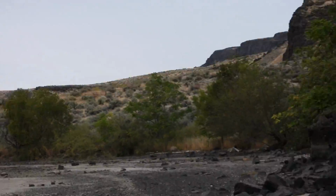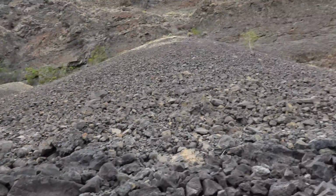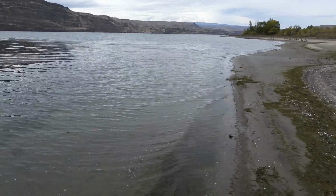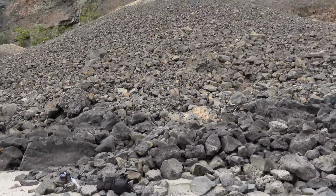And then here's what this side looks like. Piles of rocks. I've been here before, but the water is a little bit lower. It's about the lowest that I've seen it. So the reservoir is, they do have it a little bit lower right now.